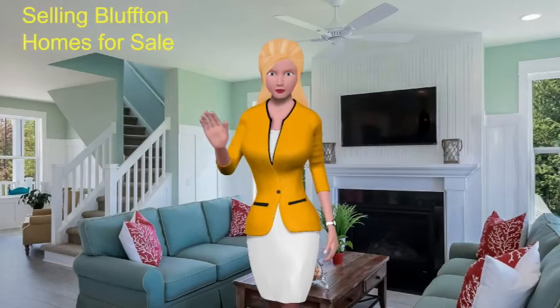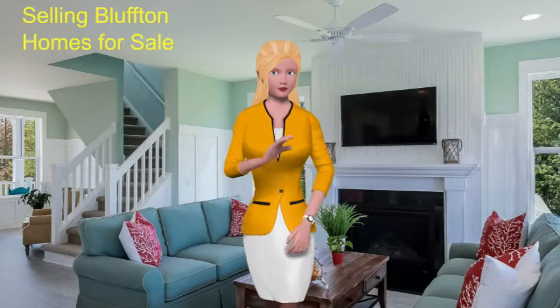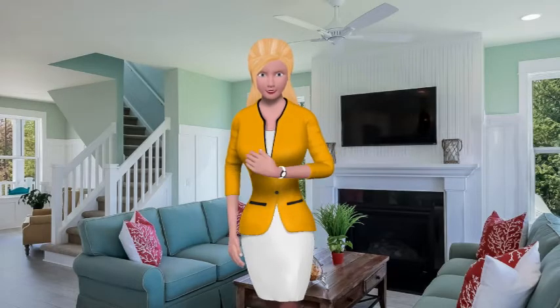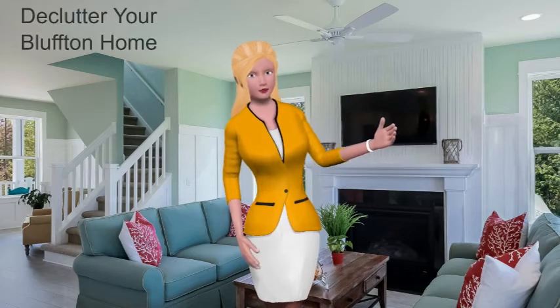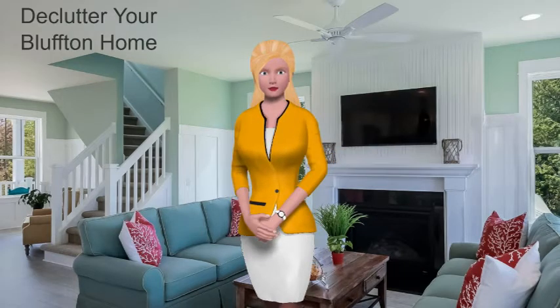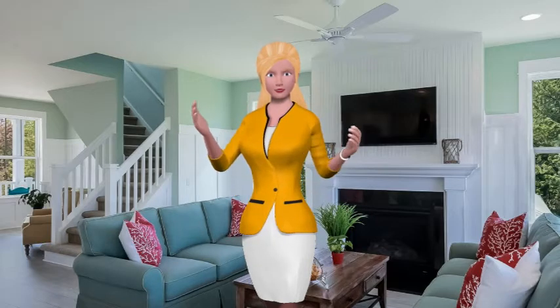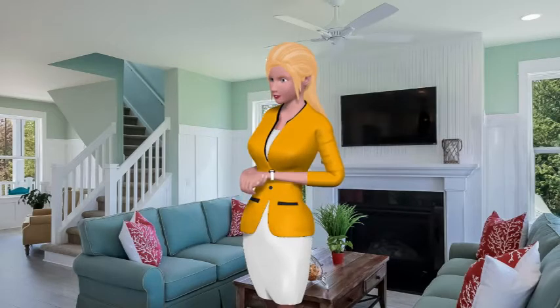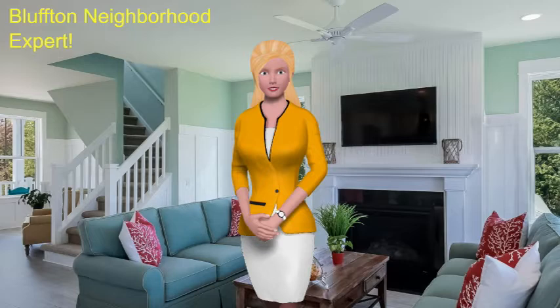Removing unnecessary items from an untidy or overcrowded place is a top tip for selling your Bluffton home. There is no better time to declutter your home than now, in advance of listing it for sale. Get rid of any superfluous items that detract from the room's and your home's best features. Hide figurines, throw out or recycle junk mail, newspapers and magazines, file disheveled papers, and put clothes, shoes and the like out of sight.